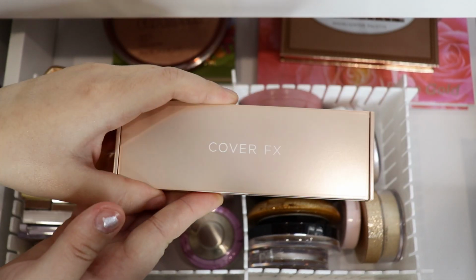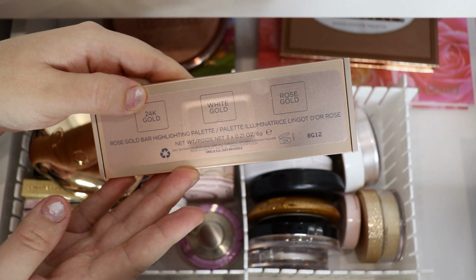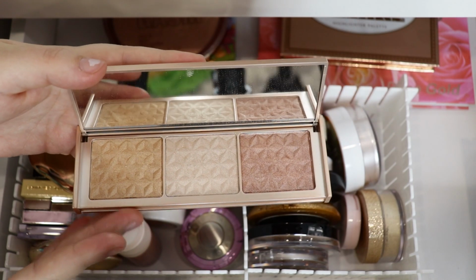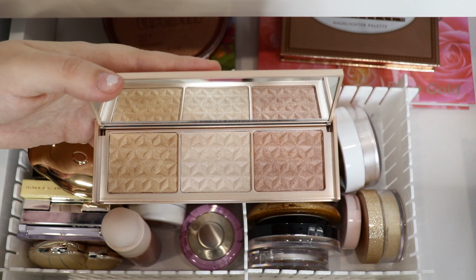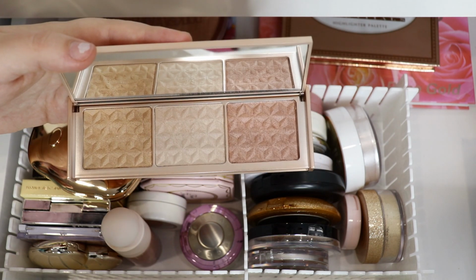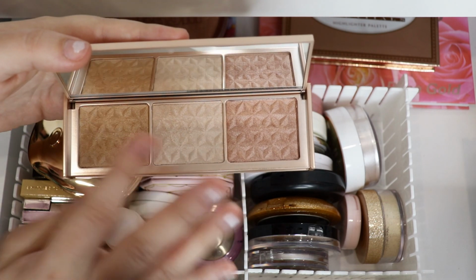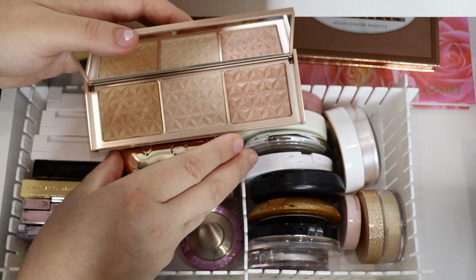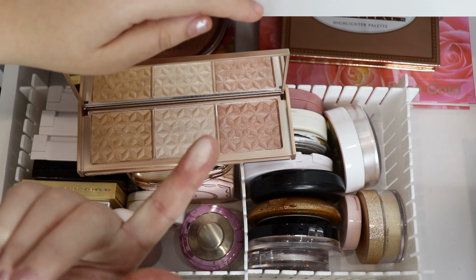Then I have here one from Cover FX. This is their Rose Gold Bar Highlighting Palette. Now, I remember these being super pigmented as well. And I don't know, I'm torn on this one because I know the only shade I would probably really use is this one right here. Because I don't really like the pinky highlighters. Some of them are pretty, but if they're really pink, but man, look at that.